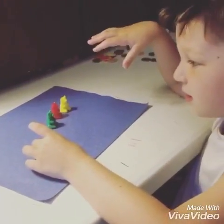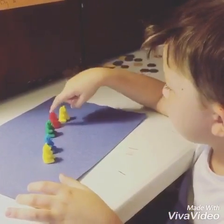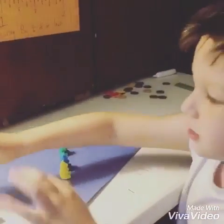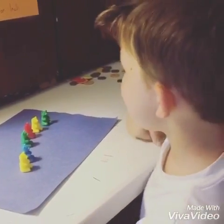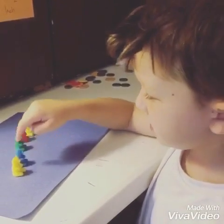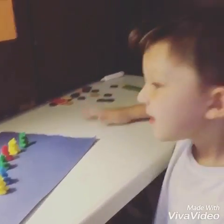These teddy bears are going fishing. How many teddy bears are going fishing? 1, 2, 3, 4, 5. And what happens next? Another one comes, and he wanted to do that too. So likes fishing. So one more teddy bear came to fish. How many teddy bears now? 1, 2, 3, 4, 5, 6. Great. And then what happened?